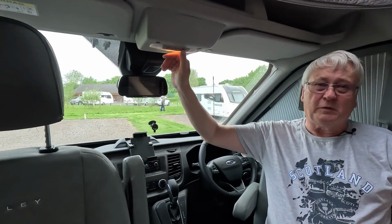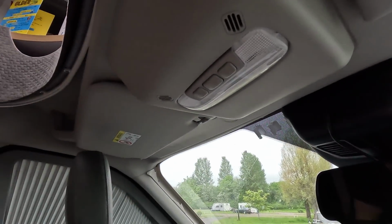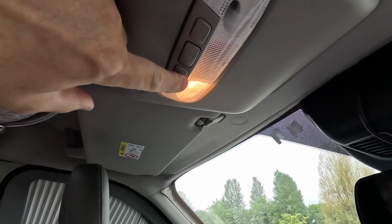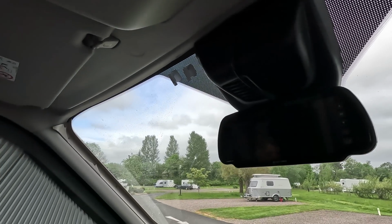There's some occasional buttons up here. Either they are or there aren't. There's some buttons up here which control the interior lights, usual sort of thing, and obviously you've got the rear screen up there. So I think that's it for the cab.